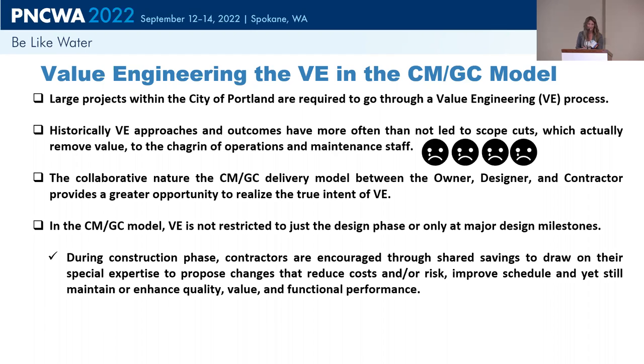Okay, so the collaborative nature, what we really mean is that you leverage the resources you have. You have a team that's spending a lot of time during the design phase, so get their knowledge and keep each other in check for the best value.